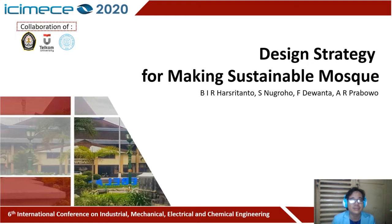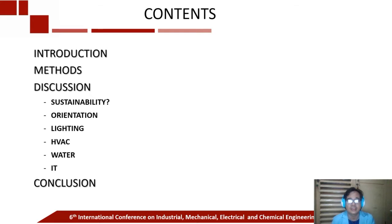In this event of ICIMECE 2020, me, Bangun Indrakusumo, Radityo, Harsritanto, and Satrio Nugroho from Universitas Diponegoro, Semarang, Favian Dewanta from Telkom University, Bandung, and Aditya Prabowo from Universitas 11 Maret, Surakarta, would like to present our research about design strategy for making sustainable mosque. This is our content: introduction, methods, discussion about sustainability, orientation, lighting, heat ventilating and air conditioning, water recycle, and IT strategy before we make the conclusion.